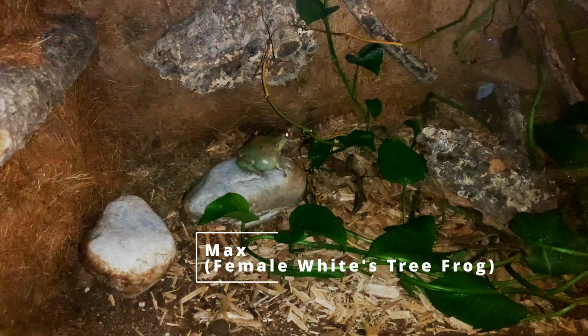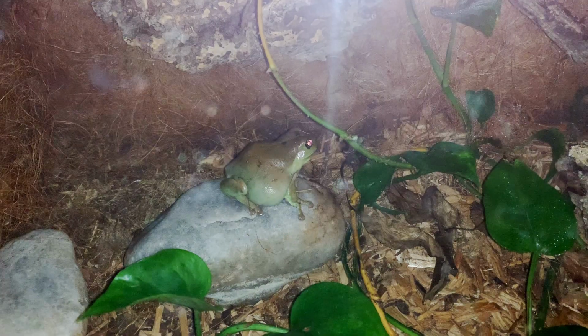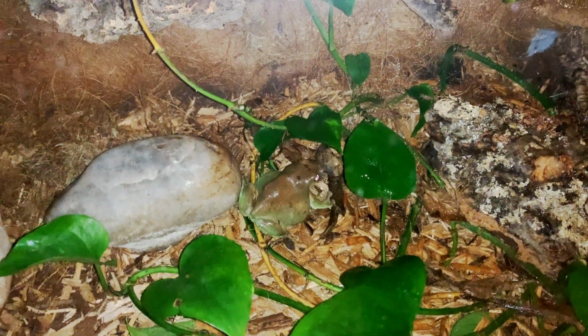While the skinks are active during the day, the White's tree frogs are active at night. Make no mistake about it, this is Max's enclosure. She owns the entire terrain. She takes control of all the food, she bathes whenever she wants, and she does whatever she wants whenever she wants, just to sum it up.